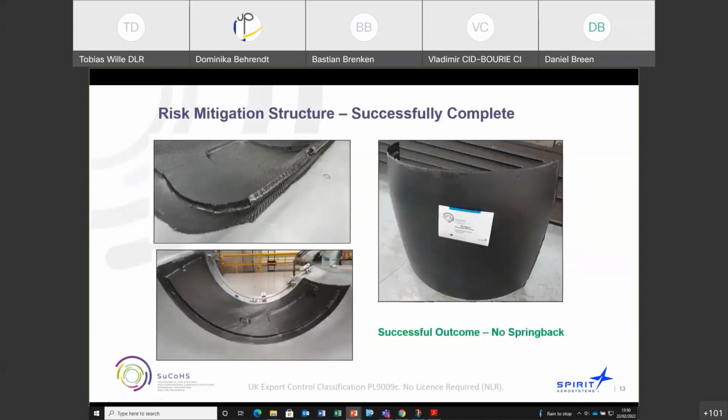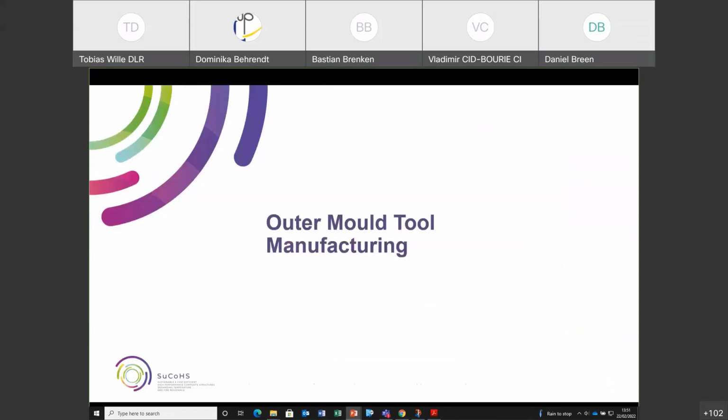So yes, this is the final result of the risk mitigation structure. With the vacuum and pressure parameters that we evaluated and a carefully evaluated layup methodology, we did successfully produce the fully cured risk mitigation structure. There was absolutely no change of shape whatsoever, no spring. You can see particularly in the top left image that the component is sitting perfectly against the tool profile after the vacuum bagging was removed post-cure. And on the right-hand image, you can see the component sitting out of the tool itself. So this was a successful outcome and a step in the right direction in terms of the full-scale demonstrator.